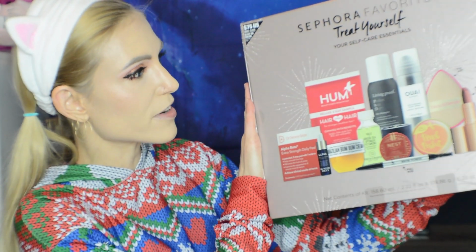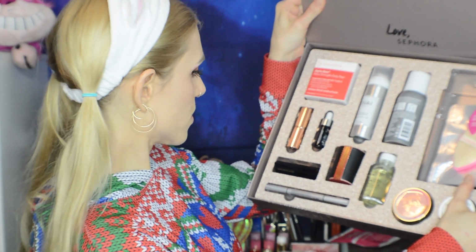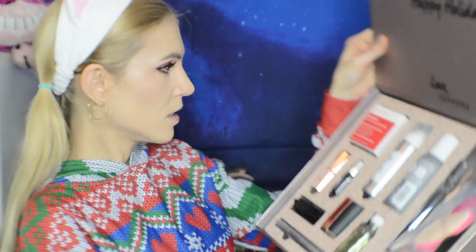This is the Sephora Favorites Treat Yourself. I got this for 50% off. I think 50% off. $39-ish. Whoa. This looks so nice. All right, so I bought this because I had been griping just before I bought this about not having the PhD shampoo, dry shampoo.